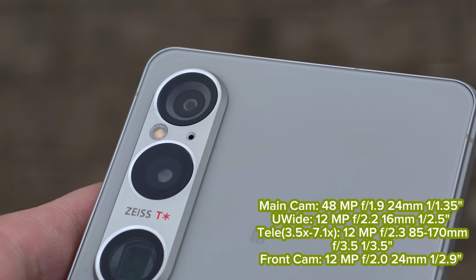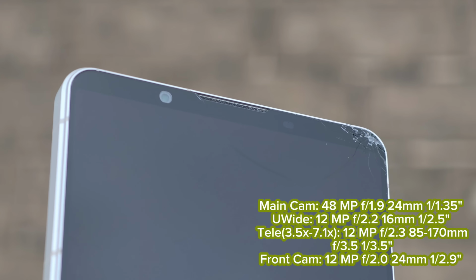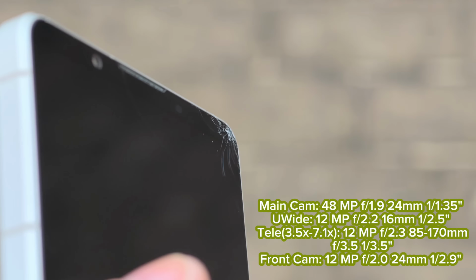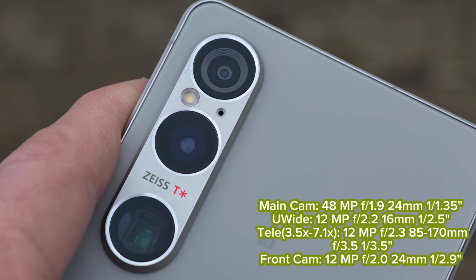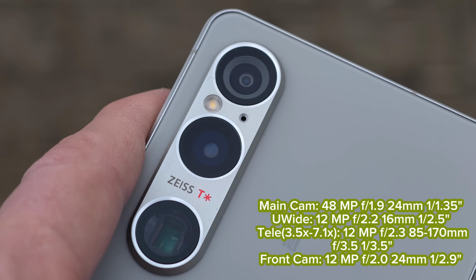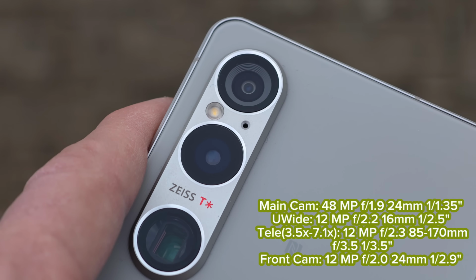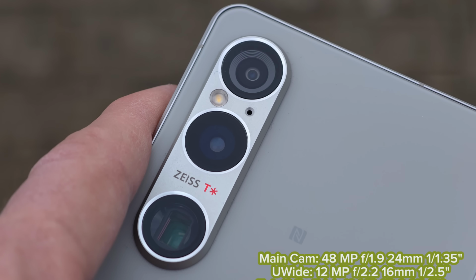And I don't even want to talk about the front-facing camera, because this one is also not updated in years, but Sony never cared about the front-facing camera. It's good enough for snapshots or some video conferencing, but I wouldn't take real selfies or videos with this.